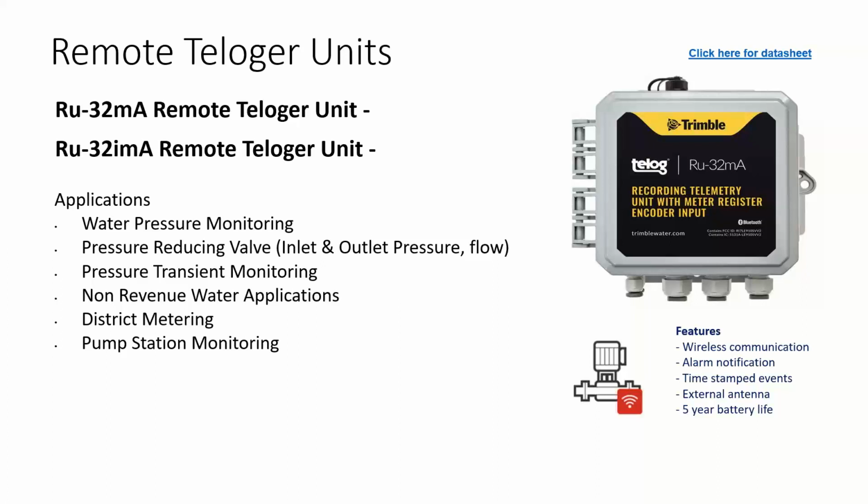So I'm sure a lot of the audience and their utilities do have SCADA, and SCADA does do a lot of work for them, but one of the blind spots and one of the weaknesses of SCADA is that you have to have power to get SCADA set up. Now, PRVs are typically set up remotely throughout a network, so it's very expensive, not very efficient to run power to all these remote PRVs. Because our devices are battery powered, it doesn't require power to be able to monitor your PRVs.